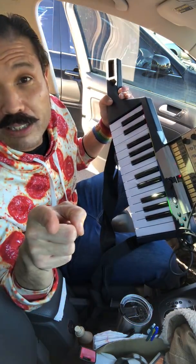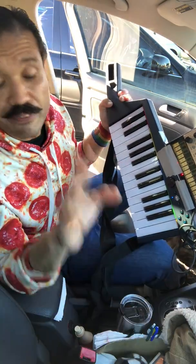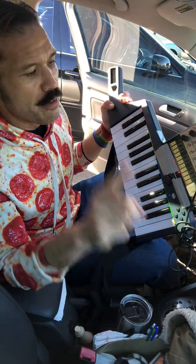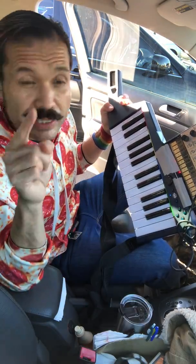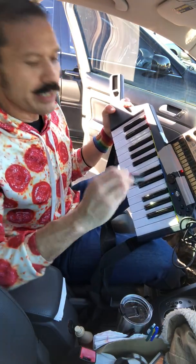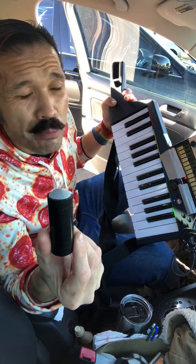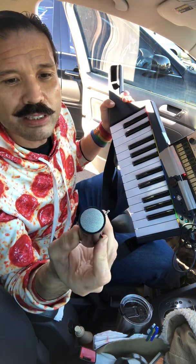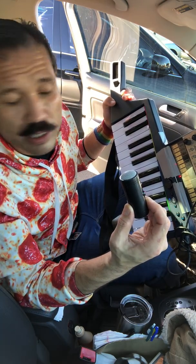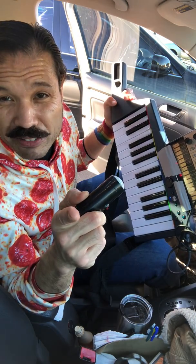Now, the cool thing about the Volca keys, actually any of the Volcas, is they all have their own speaker inside of them. But you know what? The speakers are kind of dinky. So what I did is I bought one of these. I think you can buy them online on eBay. It's really just a speaker for your cell phone, but I've plugged it into my Korg Volca, so it'll be a little bit of a louder speaker.